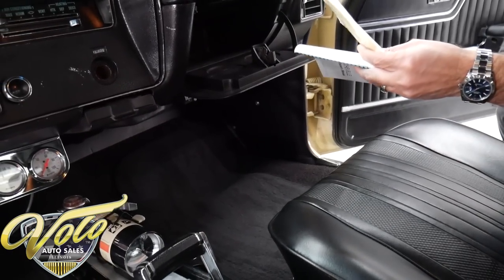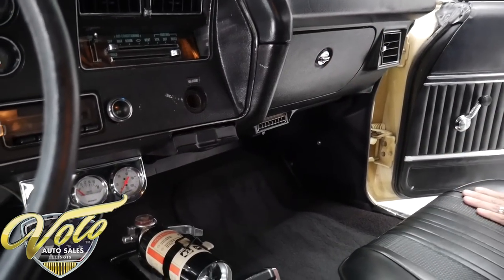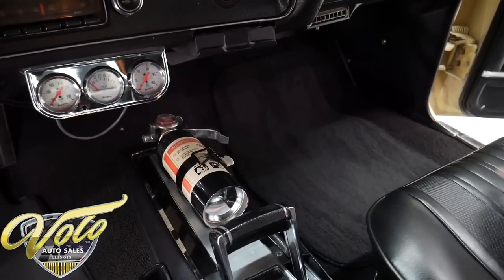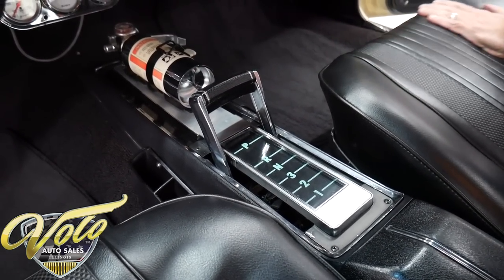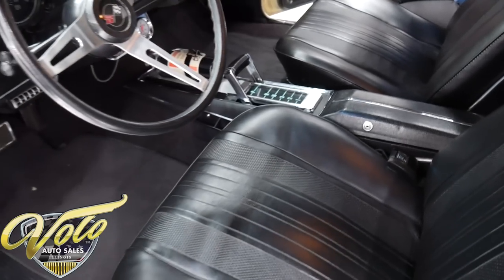It looks like a cam card. It sounds like it's got a bit of a cam in the engine. Carpet's real nice. Upholstery's been redone. Center console is real nice. Has the stick shifter. Someone's put a fire extinguisher on there. It all looks very respectable.